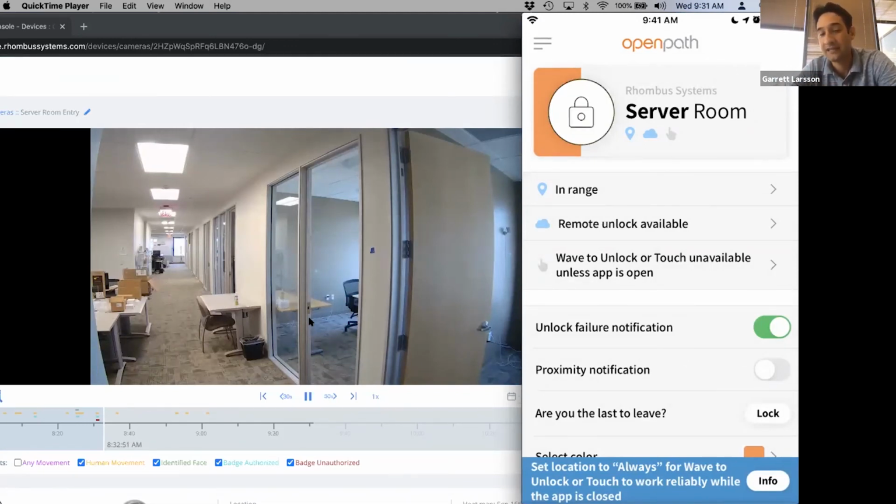So I think that's something that's really great about both of the solutions, in that both Openpath and Rhombus put a lot of effort into the mobile solution, because especially in this day and age, it's really important for folks to be able to do everything they can, both on-premise and off-premise, wherever they might be. Even if it was on vacation, as Lance said, I can't remember what he said, but it sounded somewhere nice.